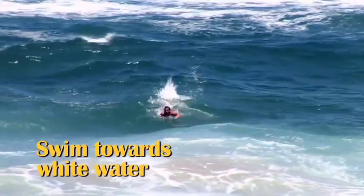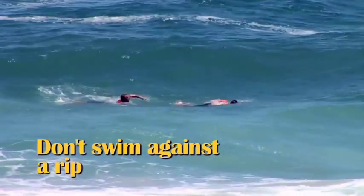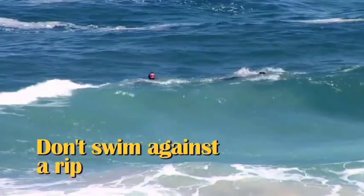White water is good because it means it's shallow, you can maybe stand up, and also white water brings you back to the beach. What you should never do is swim against the rip. These things flow pretty fast, and you'll just find yourself going backwards, swimming faster, getting tired, and then you'll start to get scared. So just go with the flow, signal for the lifeguard, or let the rip take you around and get out of it yourself.